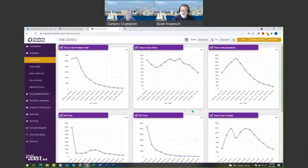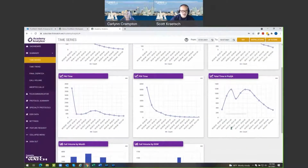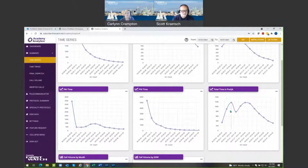Just to point out that there's a little bit of a difference in the time slices for the time in key questions that are 10-second time slices instead of 5, and then the total time in ProQA that are 20-second time slices, just because those tend to have a greater length of time in general. So those time slices are a little bit better if you're comparing the charts one with another. Perfect. Thanks for pointing that out, Scott.